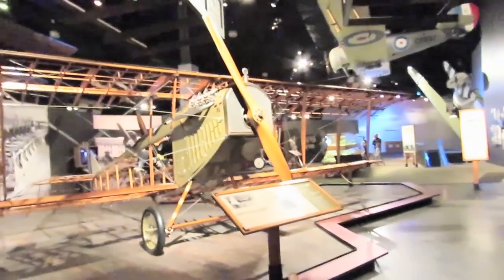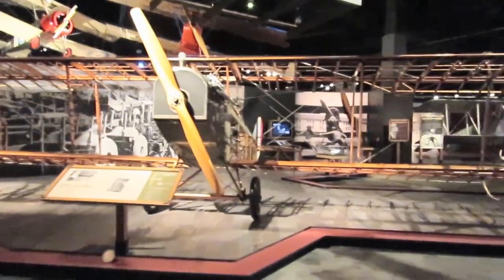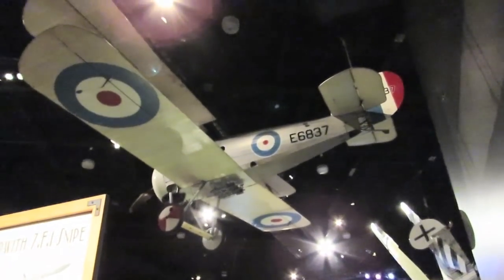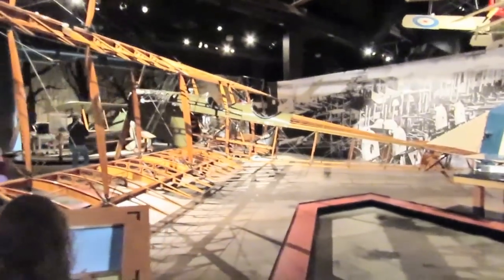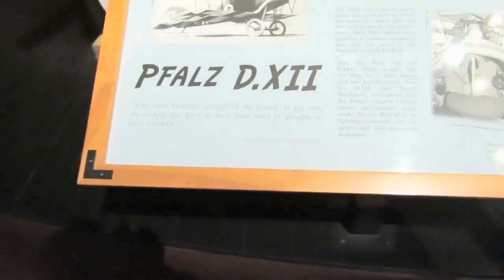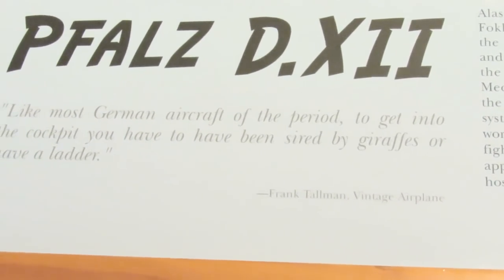And this is a Curtiss JN-4D, better known as the Jenny. And up above is a Sopwith 7F.1 Snipe. This one's a reproduction. And this is a Pfalz D.XII. I like that comment by Frank Tallman. Like most German aircraft of the period, to get into the cockpit, you have to have been sired by giraffes or have a ladder.